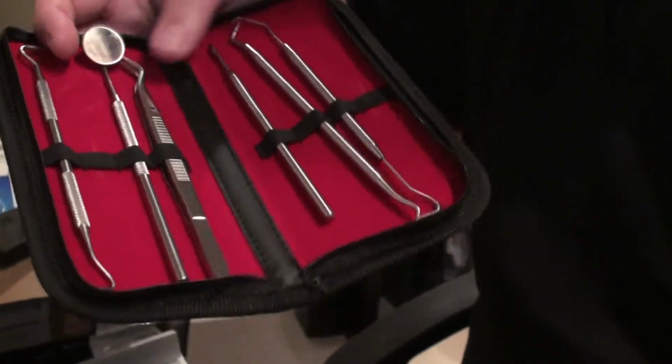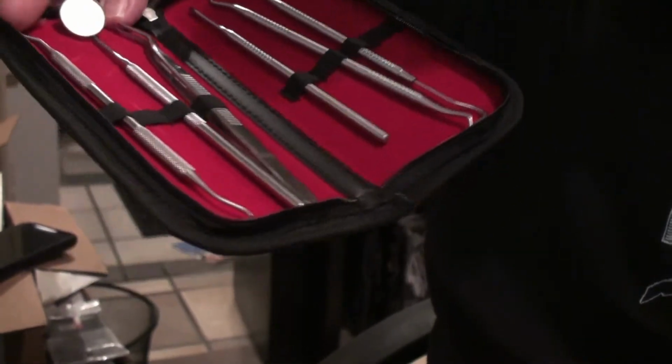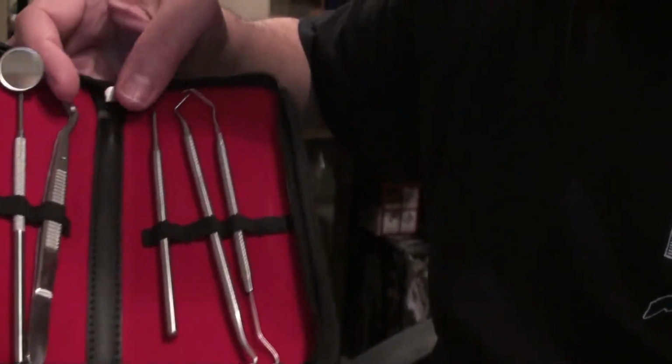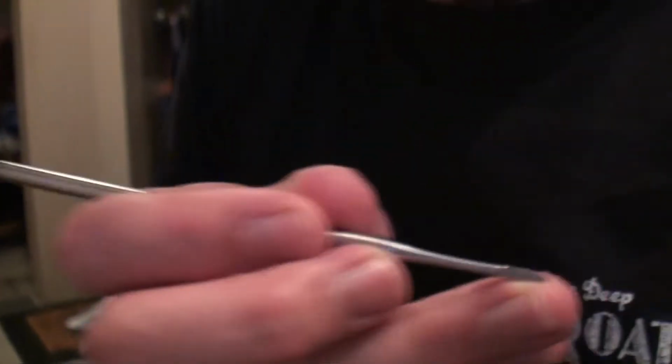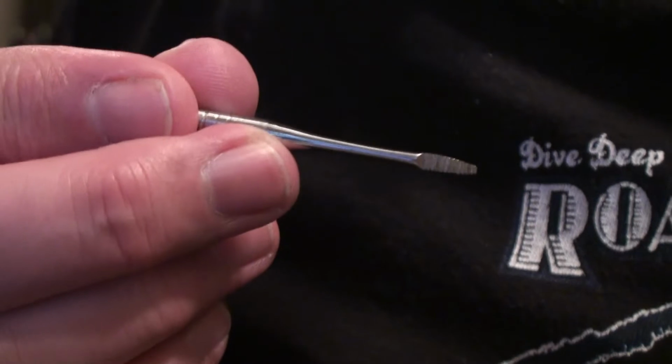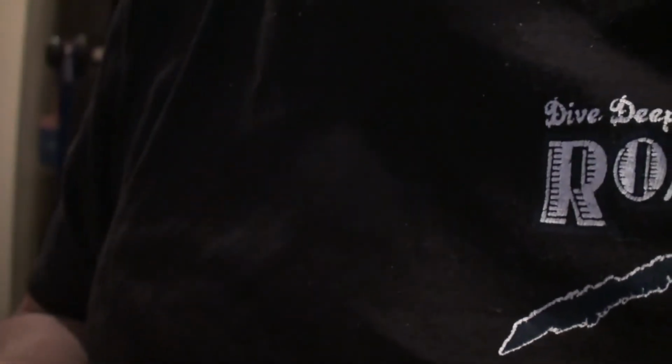I have a little mirror. There's a tweezer. Here's another one of those shaping type pick tools. There's all kinds of nifty little tools in here. Oh, this one looks really good. I didn't even see that. Oh yeah, but it's rough on one side. The back side though might be good for smoothing over the material.